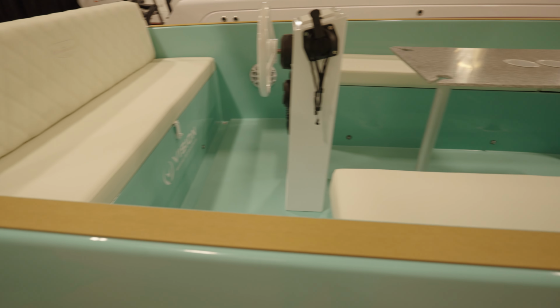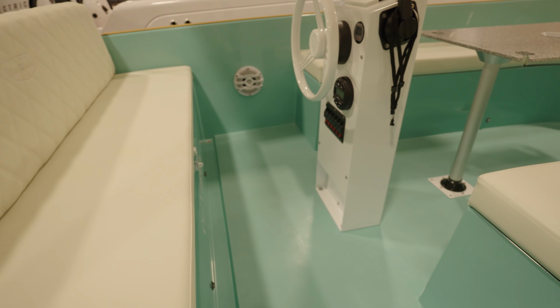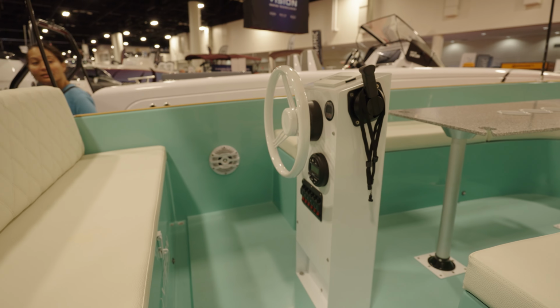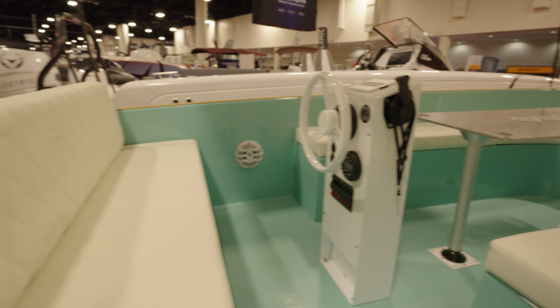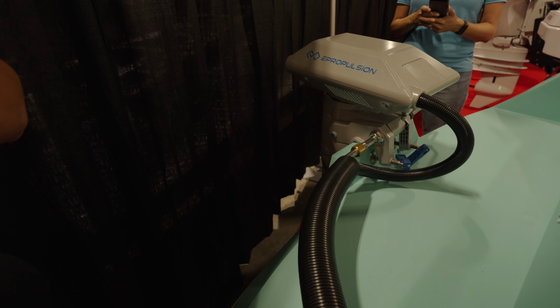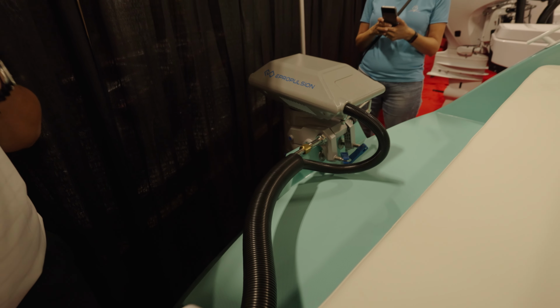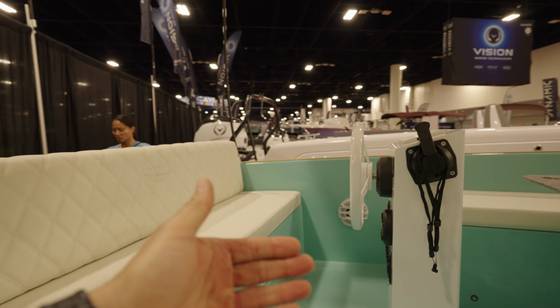Look at the little engine on the back. Look at the handle. Yeah, this little guy. That might as well be a kicker. That's hilarious. Donnie, okay. Control box connoisseur.